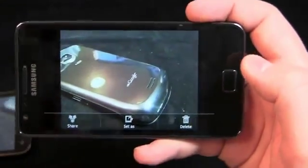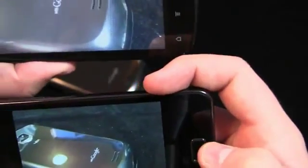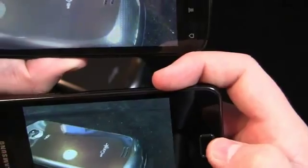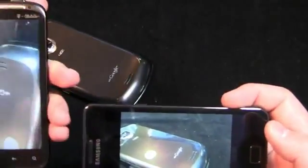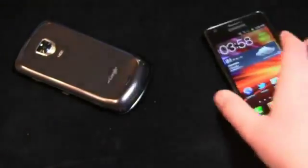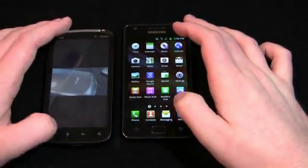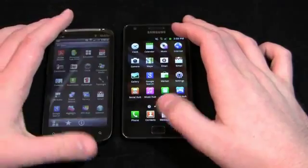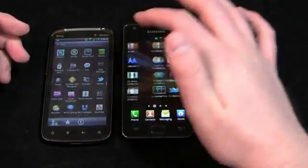Now both have 8-megapixel cameras. There's been a lot of praise about the Galaxy S2's camera, and I think it's certainly good. But I think I'd have to give the overall award to the Sensation 4G. Just off of this quick picture test, I think the Sensation 4G takes a slightly better picture than the Galaxy S2. But it's a minor test. If you get the ability, test them both, so you can really get the idea as to what you want in terms of picture quality. But both are great. There's no downside to either one.